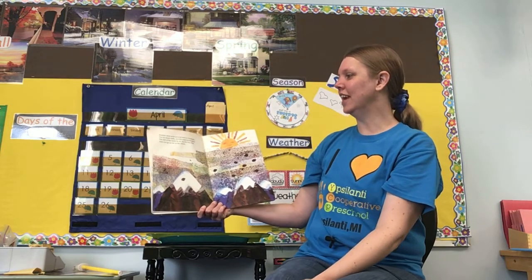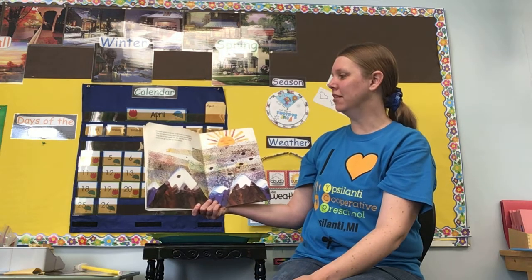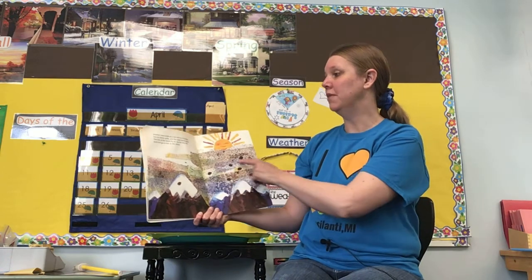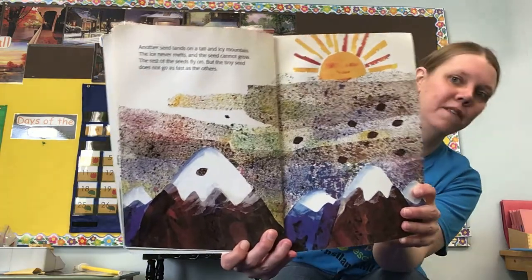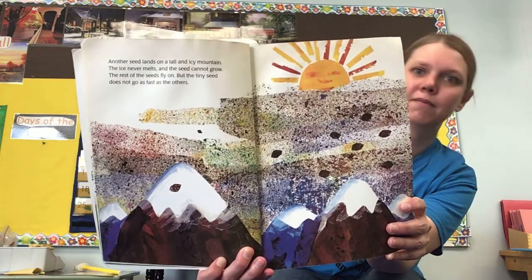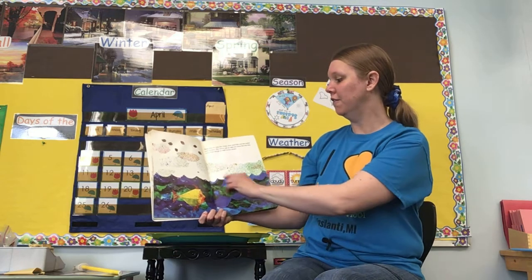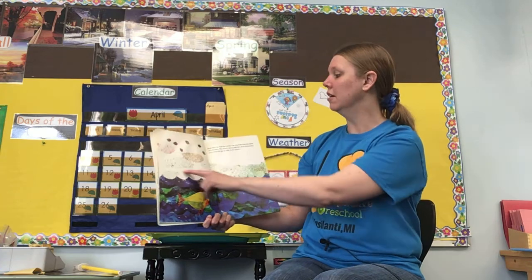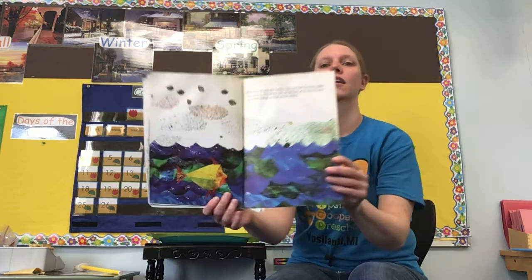Another seed lands on a tall and icy mountain. The ice never melts and the seed cannot grow. The rest of the seeds fly on, but the tiny seed does not go as fast as the others. Now they fly over the ocean. One seed falls into the water and drowns. The others sail on with the wind, but the tiny seed does not go as high as the others.